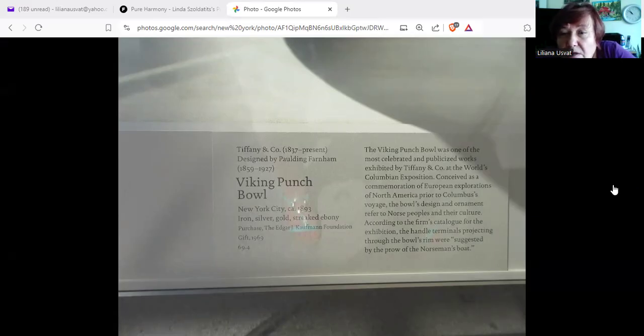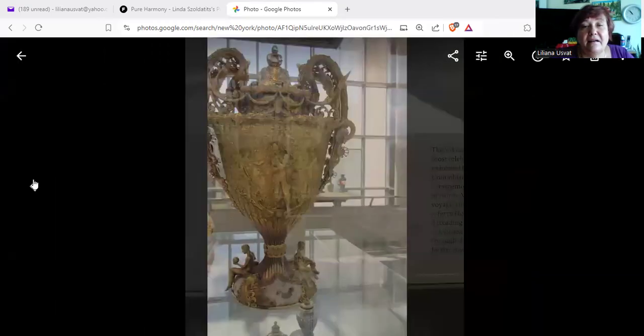The Viking punch bowl was one of the most celebrated and publicized works exhibited by Tiffany and Company at the World's Columbian Exposition, conceived as a commemoration of the European exploration of North America prior to Columbus' voyage. The bowl's design and ornament refer to Norse people and their culture, according to the firm's catalog for the exhibition. The handle terminates, projecting through the bowl rim, where it is suggested by the bow of a Norseman's boat. So let's see again.